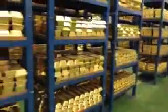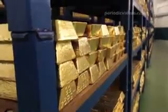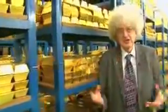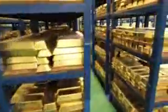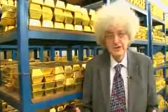One's first reaction is that it can't possibly be real, because normally you don't see such things. It looks like chocolates in the duty-free at the airport or something like that. But these really are solid gold bars, and it's quite extraordinary.